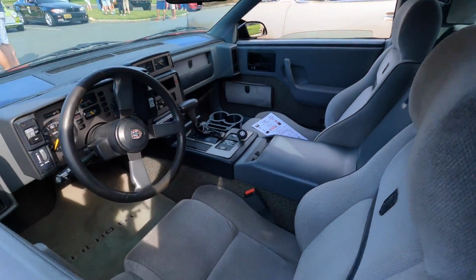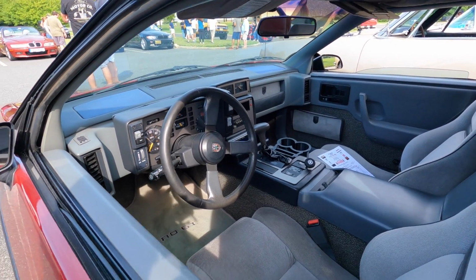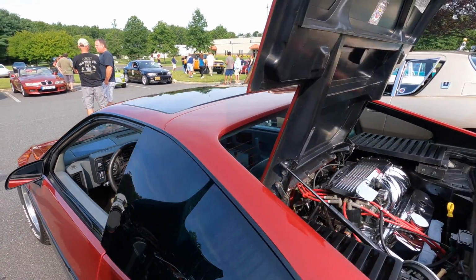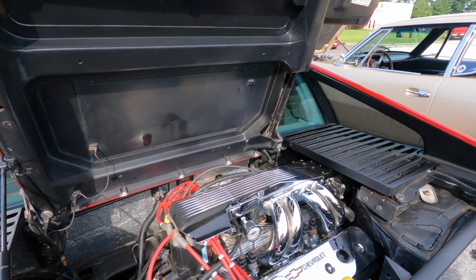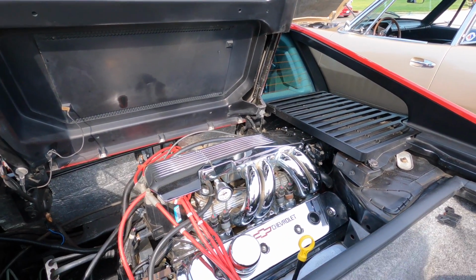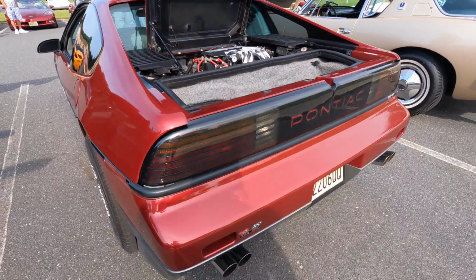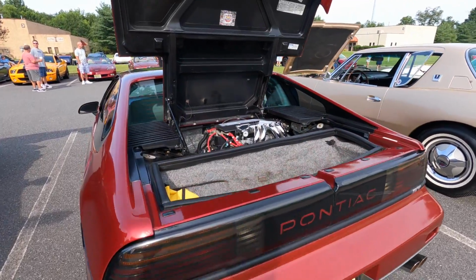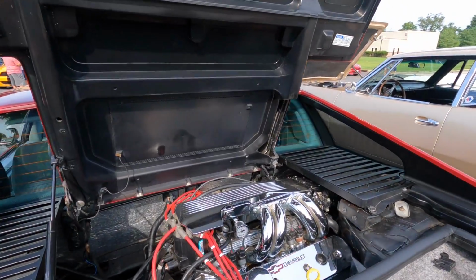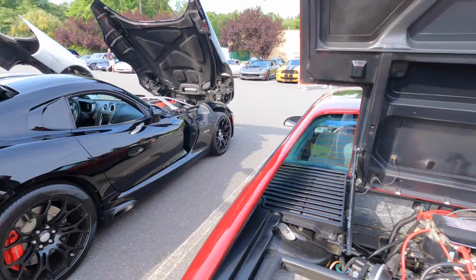You know, a buddy of mine had one of these in the late 80s, so late 80s interior from General Motors, but oh my goodness, look at this. So I'm going to say that's not stock. So pretty cool V8 swap on this Fiero. Very cool. Don't know what size motor it is, but V8 swap. If I find the owner, I'll be sure to ask him.